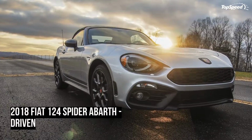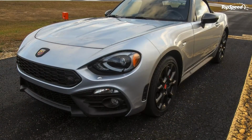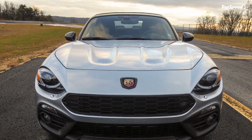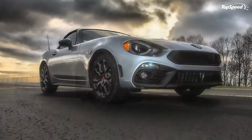Instead of having a place to stash a convertible top when it's open, the Toyota 86 and Subaru BRZ have a tiny rear seat. It's not all that practical in size, but it's capable of hauling a couple of kids or extra bags.